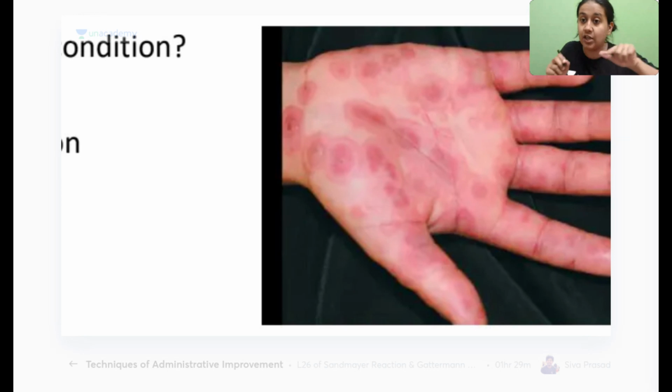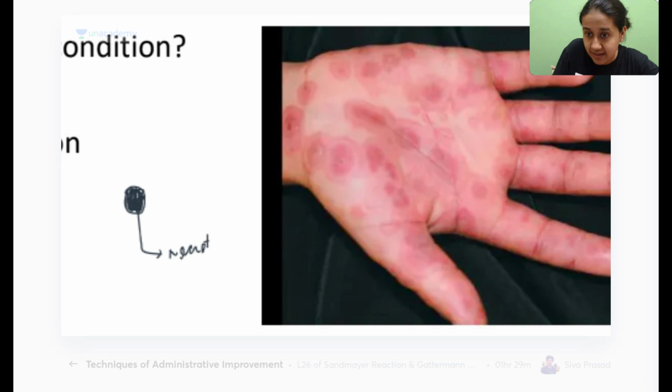Now, please concentrate. There are a total of 3 circles visible. The center one is a little dark. It is not even red, it is a little darker, a little purple or blue in appearance. So this is the central part which is called the necrotic central.